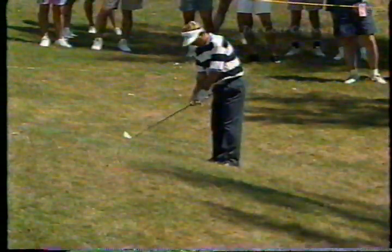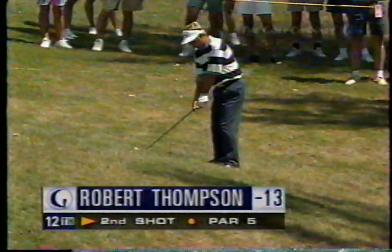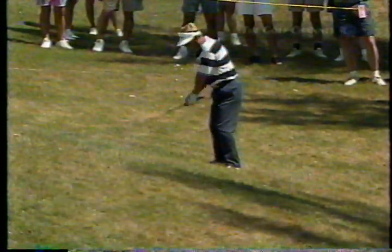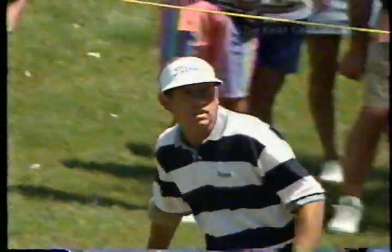And now let's head to Robert Thompson, who has an unusual stance. Yeah, but his angle at the pin is really good here if he can just get the club on the ball. It came out heavy. It's going to be short of everything. That club choked up a good 4 or 5 inches, Mark. Yeah, it was way up. He had like a baseball swing at it.